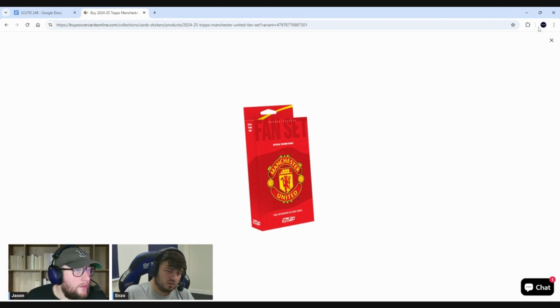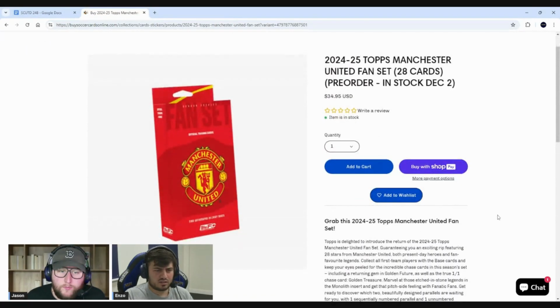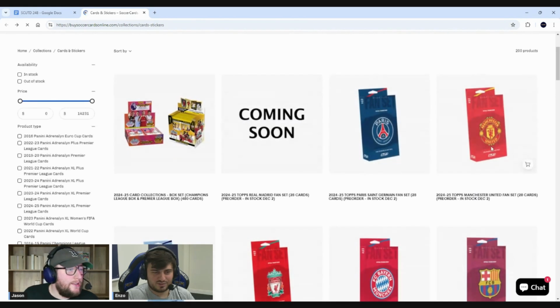Maybe so. Ultimately, I do think fan sets are good, and they're a lot better than the weird baseball things they do, where you walk in the baseball shop and it's just a stack of base cards from one of the top sets, like flagship, and it's just all the Guardians players. I prefer opening something than having packs and being confused and chasing ultra rare autographs and etched-in-stone monolith inserts.